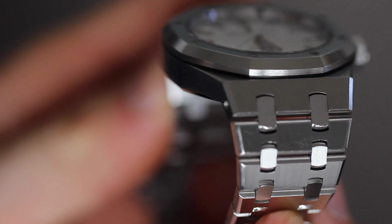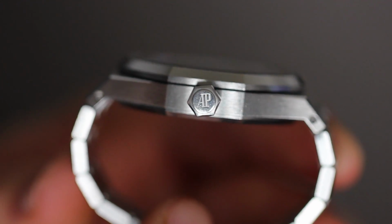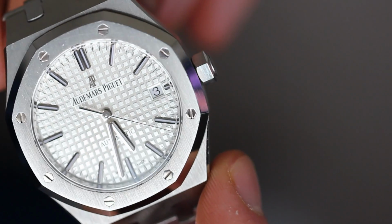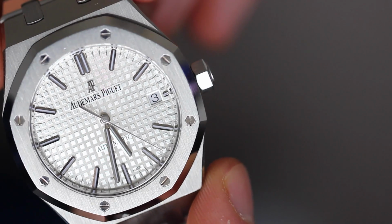Would I own this watch? Definitely. It looks amazing on girls, and can look really amazing on guys. If I had the choice between this steel version or the gold version, I'd probably still go for the steel. I like some of the rose gold Royal Oaks, but for me the steel is what it's all about.